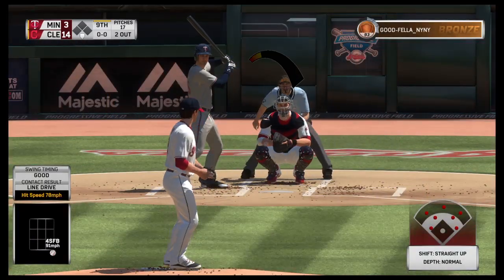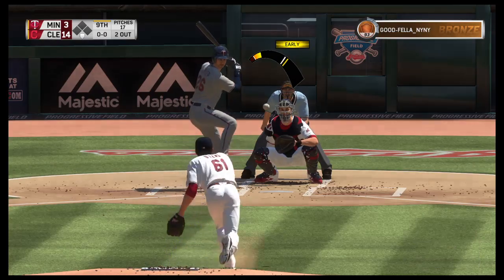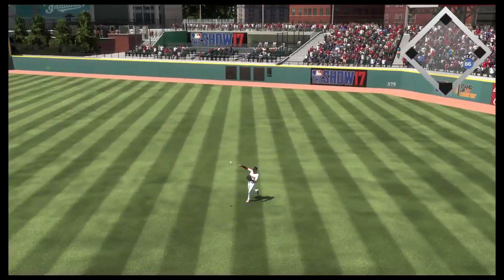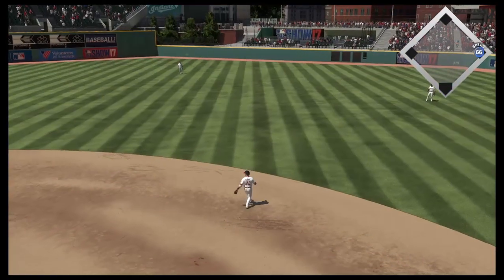Kepler the next to grab a bat. He's got a hit in 3 at-bats to this point. Drilled to the right side. And that is through into right field for a single.